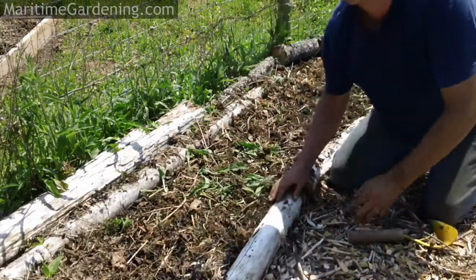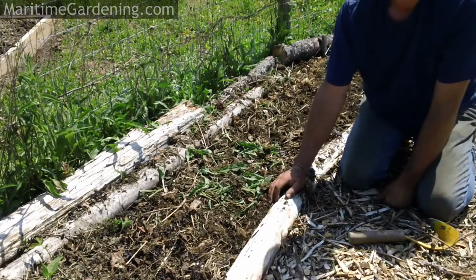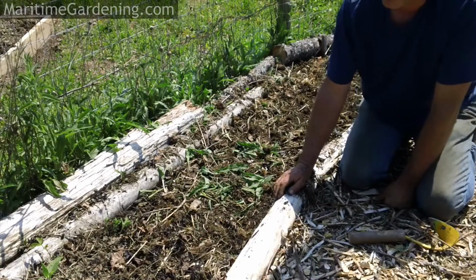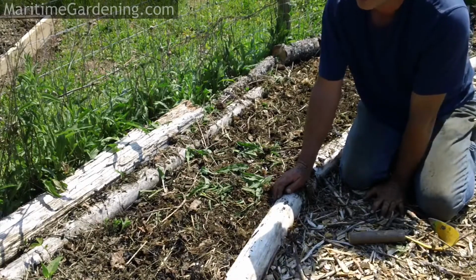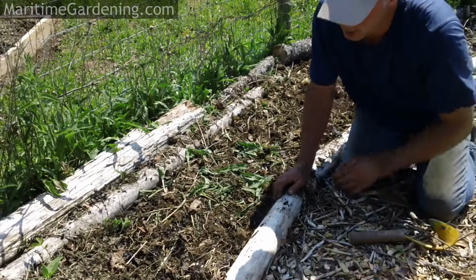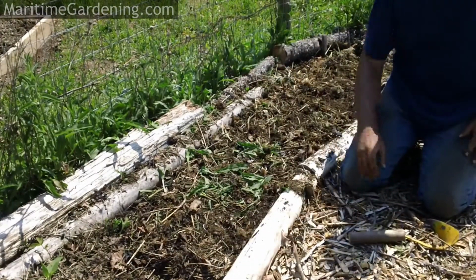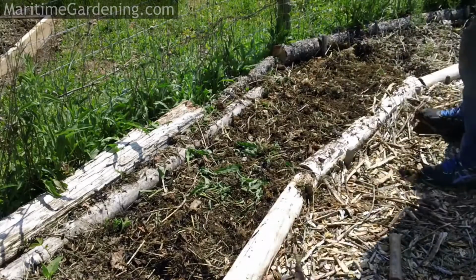I mentioned sunchokes earlier. Another term for those is Jerusalem artichokes. The root looks like ginger root, but of course it doesn't taste like that. Apparently it tastes like water chestnut. I've never grown them before. The sunchoke roots were given to me, but it's supposed to make a nice big flower and an edible root. Alright, so I got those in.